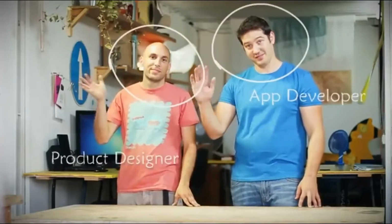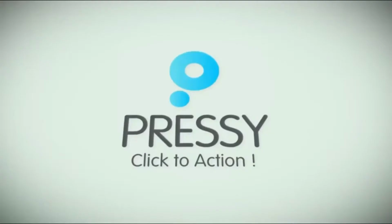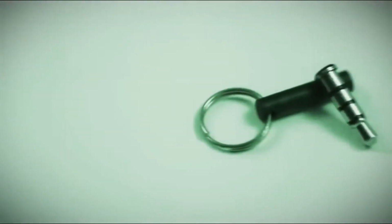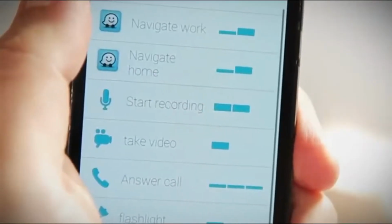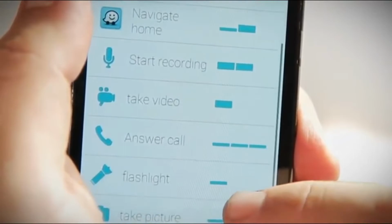Meet Nimi and Boozy, the inventors of Pressy, a new way to control and automate your everyday smartphone actions. Pressy is a tiny physical button that connects to your headphone jack and sends unique signals to an intuitive app that can activate one of many commands. Here are some of the many things you can do with your Pressy.